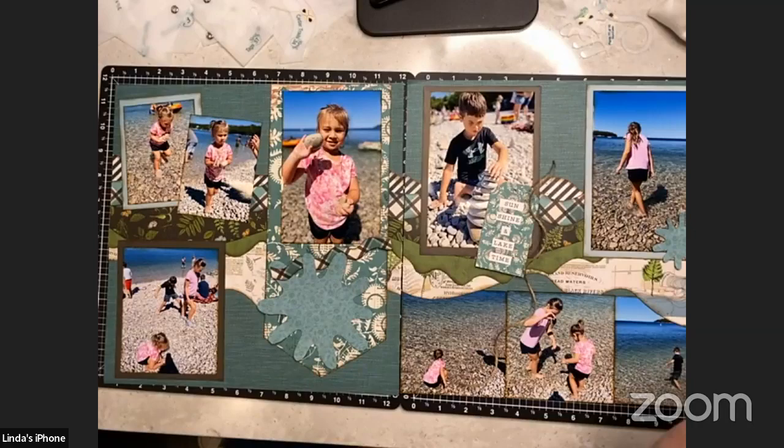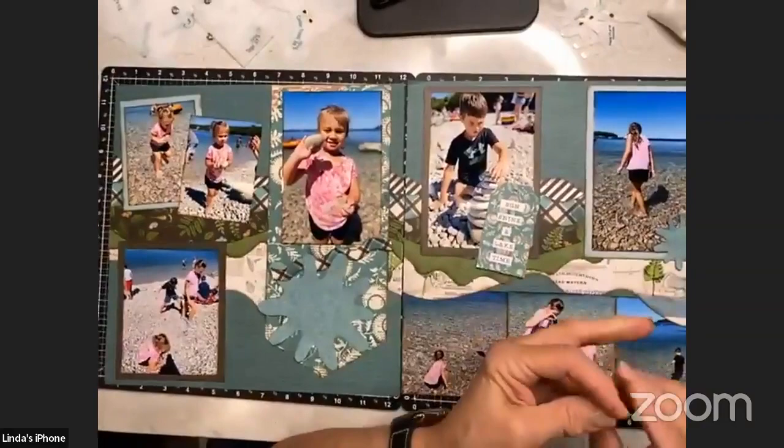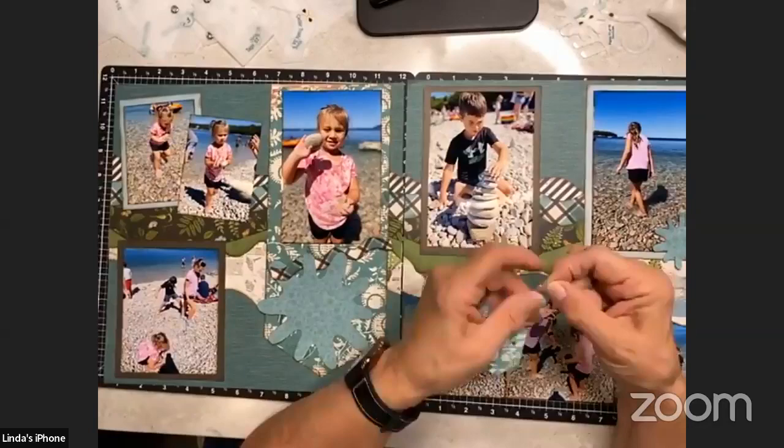It was really hard, guys. You know how much I love my burlap. It was really, really hard for her to not use my burlap. I still may use it because I got a couple other little things that, like, oh, I could use burlap there. That would be cute. So we'll see if it works.